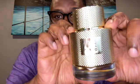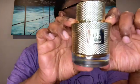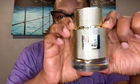It has cinnamon, cardamom, and bergamot up top. The middle notes are saffron, sandalwood, cedar, and carnation. Bottom notes are vanilla, oud, amber, and leather. When I tell you this is a stunner, get this. That's all I'm gonna tell you. Get this. This is the one.